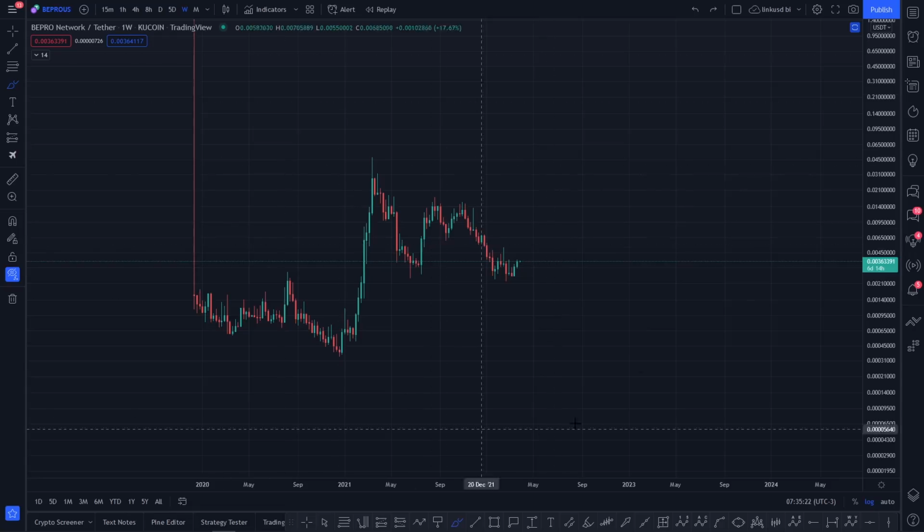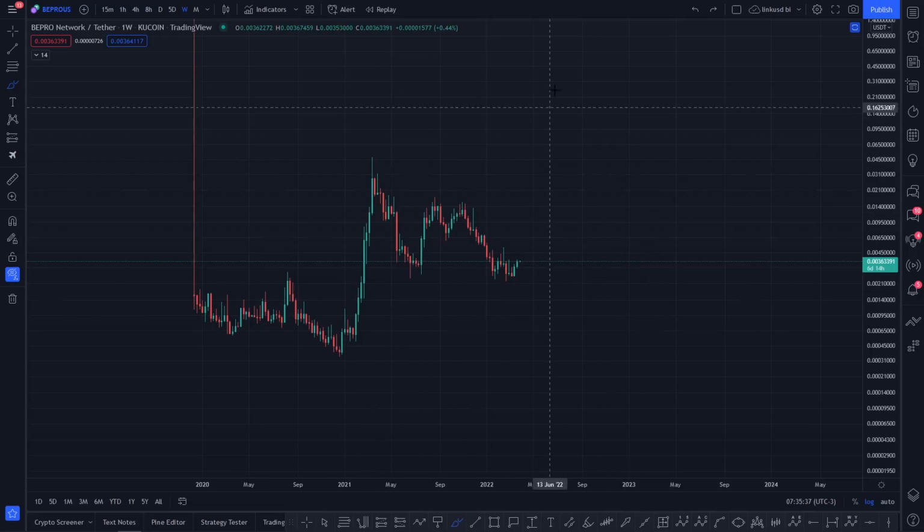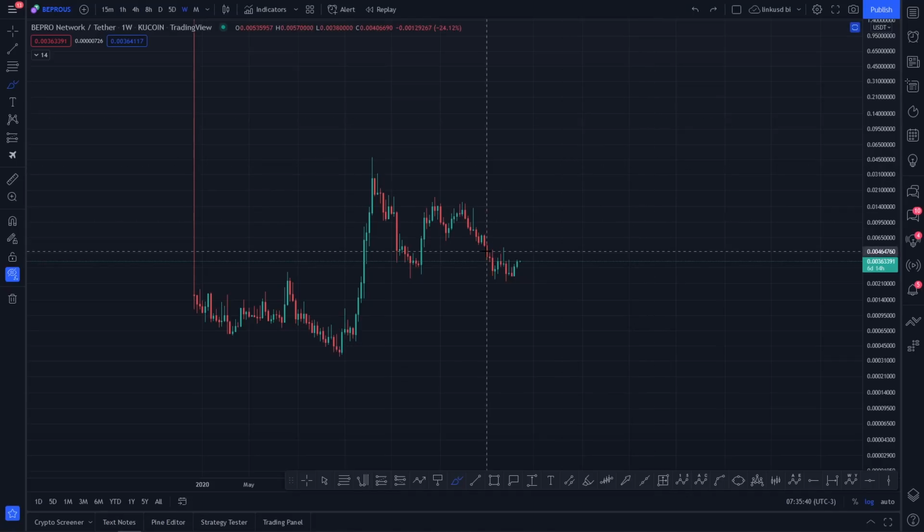So this is potentially a beautiful little setup going forward. It's all about this resistance. We are putting in a lovely little W bottom pattern at the moment on Bepro, looking to break that, and I do think you get a nice little explosive break. But it's all about this resistance. If you break a key level resistance here for Bepro, this could be a fantastic opportunity, and I'm going to go through this with you.